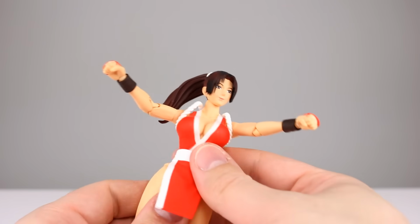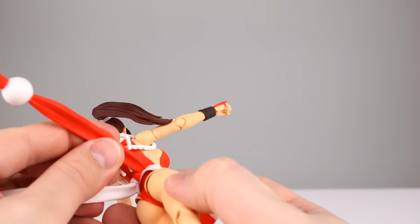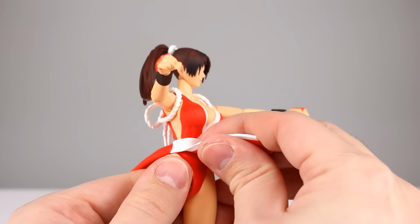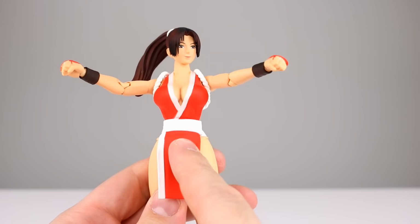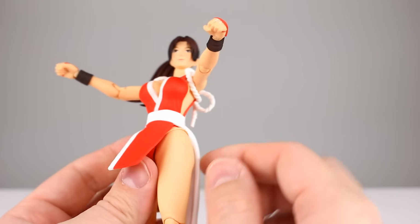All right, this is, please let it be completely floating. Is it a floating piece? I sure hope it is. Or is it connected? It appears to be a completely floating piece, so that's good. This won't get in the way as much as some of the Mortal Kombat figures' loincloth pieces did, so that'll be okay. You'll be able to rotate that.